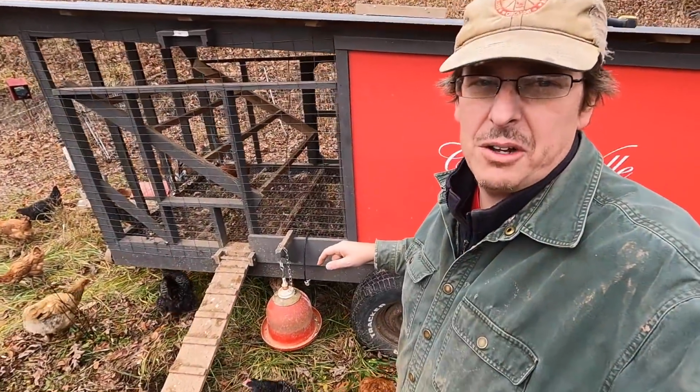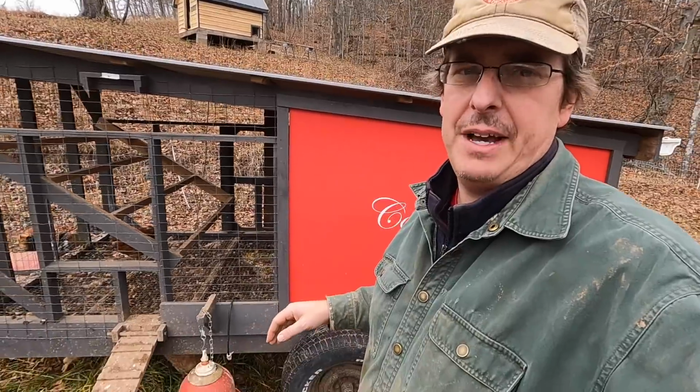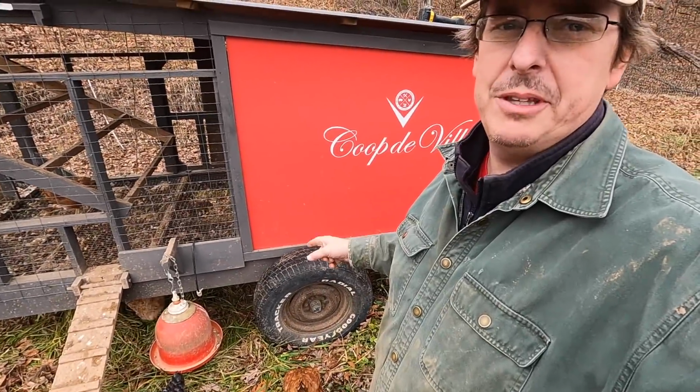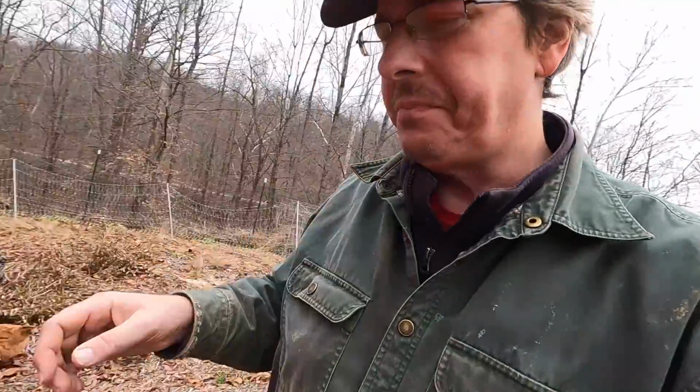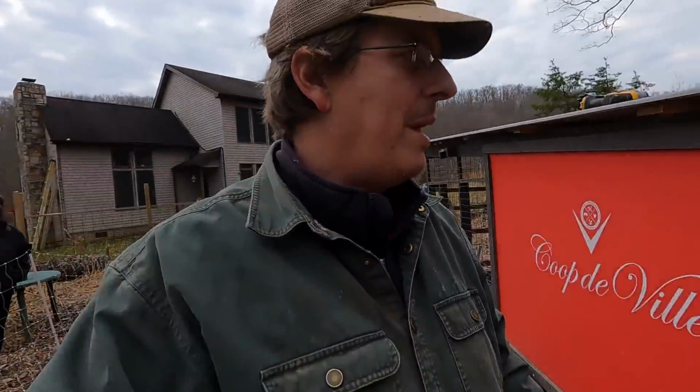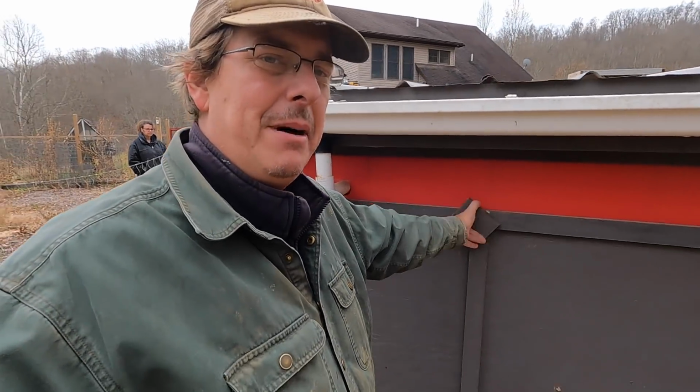So one thing that's obviously not going to work over winter is bell waters. Those things work great, but freezing, not so much, because they freeze up so fast. So we're going to disable the bell water and put it away. And that's why I didn't glue a lot of my PVC together. I like the ability to bust it apart if I need to.